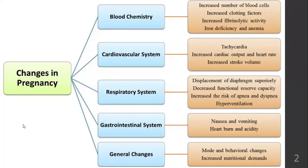The amount of blood as well as the rate at which the heart is pumping out blood increases, because now the heart has to pump out a whole lot of blood. Blood volume has increased, so the heart is overworked. It has to pump a lot more, and aggressively. Then there is increased stroke volume, that is, increased blood plasma volume.